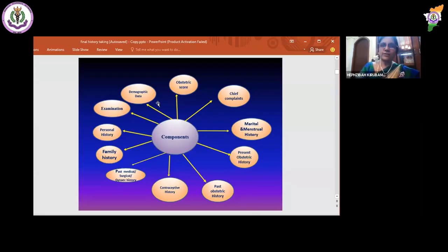Don't go, as soon as the patient comes at 2 months, and say go and do a scan. Don't do that. Please take some time to ask about the complaints and take a detailed history. Then you start writing the investigation.